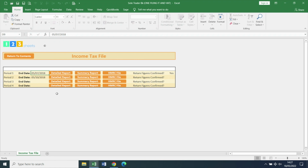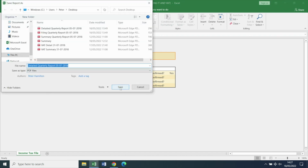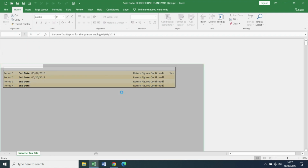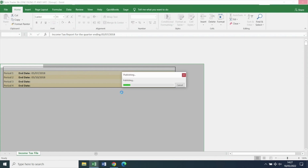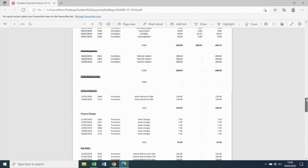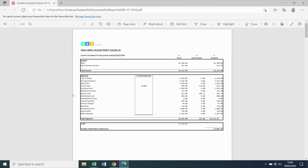Before they actually come to file, they probably want to run a detailed report first, just to have a look at what's included. They don't want to just send the totals and not actually have a look at what's been sent to HMRC in detail. So how this works is this particular spreadsheet generates PDF files for the reporting. On this detailed report, there are the headline figures: profit of 26,000, and bad debts, I can see there, 700. I don't remember having any bad debts.